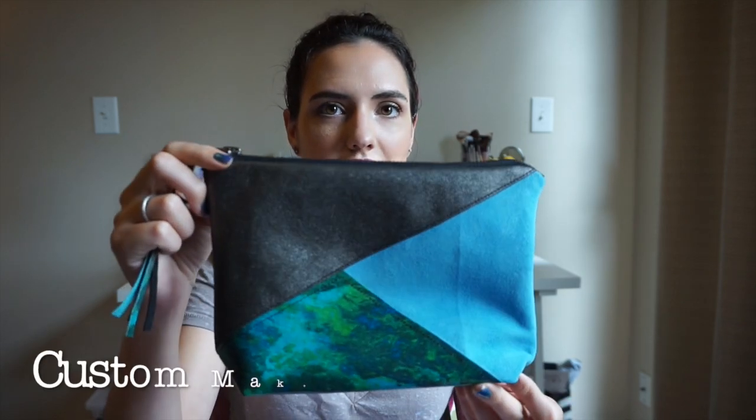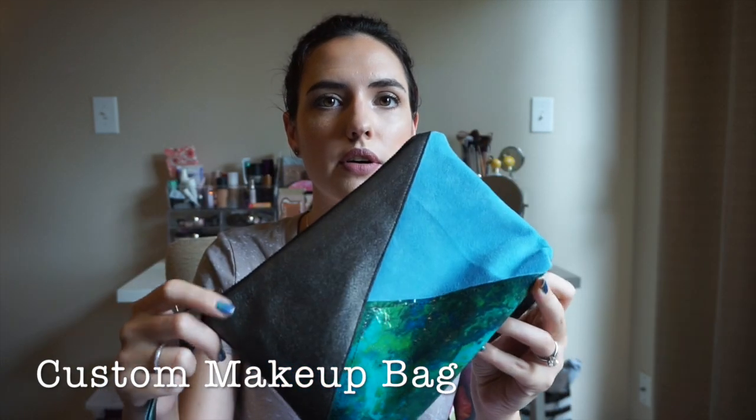All right, my last 2 favorites are not makeup favorites. I'm pretty much always gonna have mostly makeup favorites, but I'm gonna throw in some other things too, just because I do have a life outside of makeup. Unfortunately, I do have to do other things with my life, but I do have a couple that are not actual beauty products. The first thing is this beautiful makeup bag.